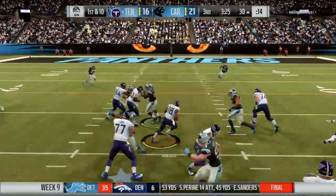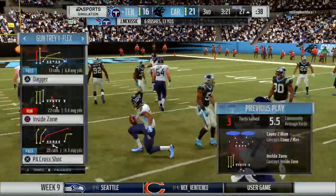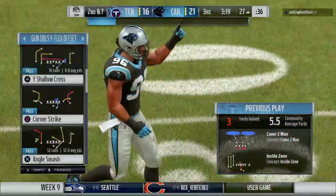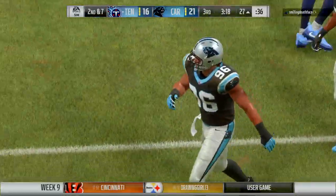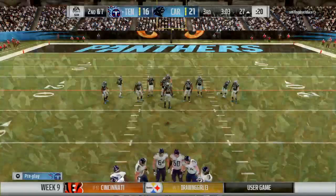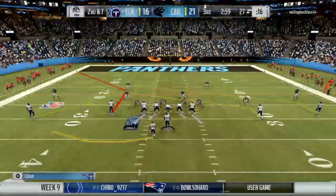They'll run it now out of the gun. About 3 yards there to the 27. They tried a quick hitter inside, but that one was swallowed up because what they're hoping is those big defensive linemen will take the bait and move laterally and open up a crease that they can run through. Didn't happen on that play.